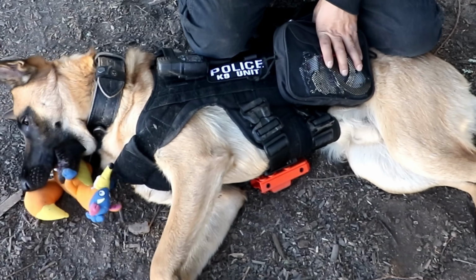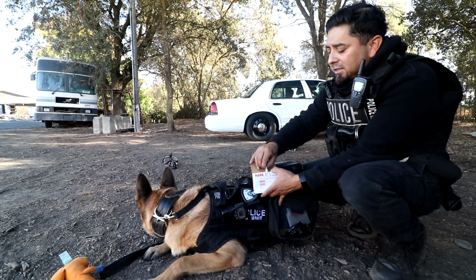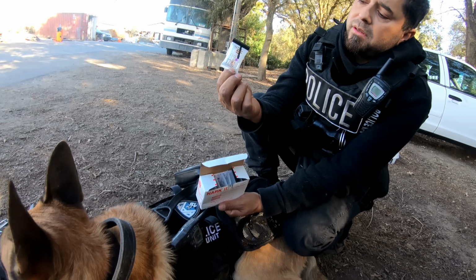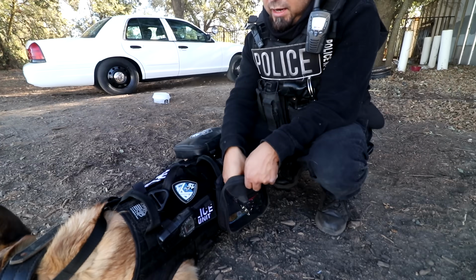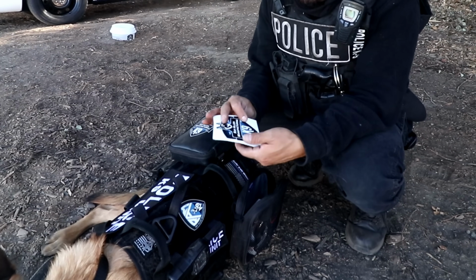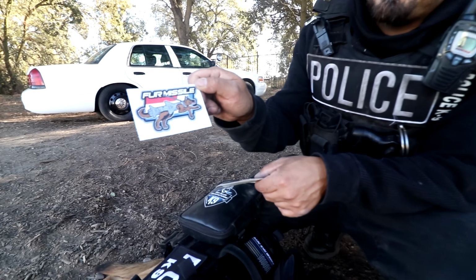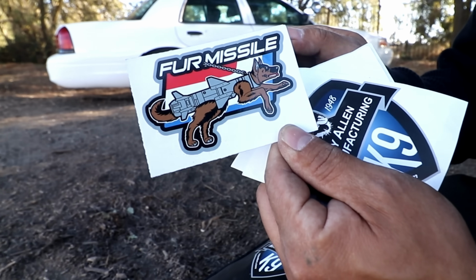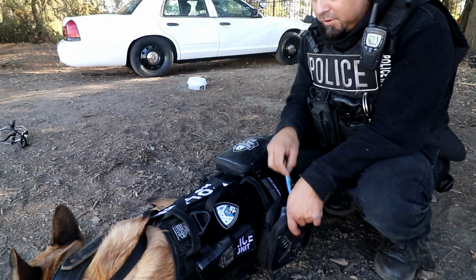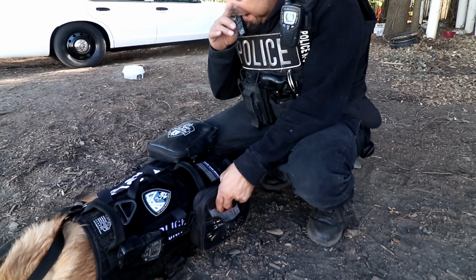And like I said earlier, he's a drug sniffing dog, so we like to carry some narcotics testing. This is for methamphetamines, MDMA, those type of substances. And then we have a pair of leg iron shackles we like to carry around. We have some stickers here we pass out to the kids. Oh, and look, like I said, he's our fur missile. You see that? That's Chase right there. And then we have some water flavoring kits that I like to carry around. And then of course, he's got his Crown Rig Auto patch.